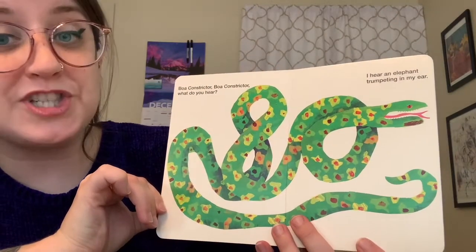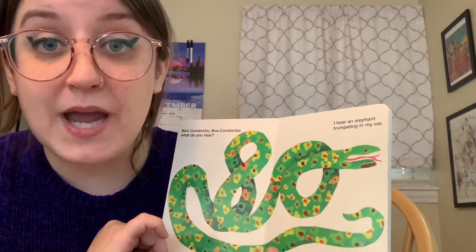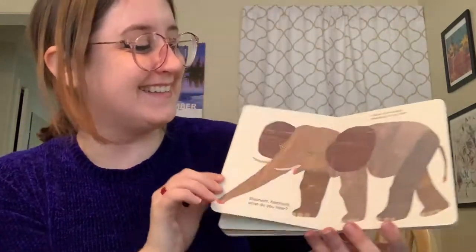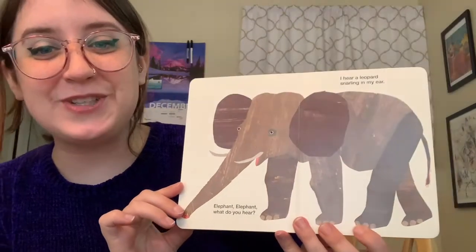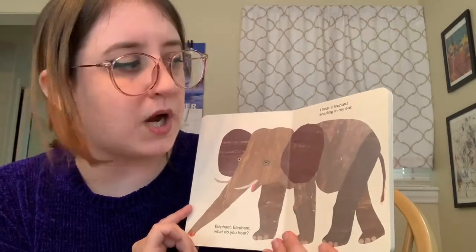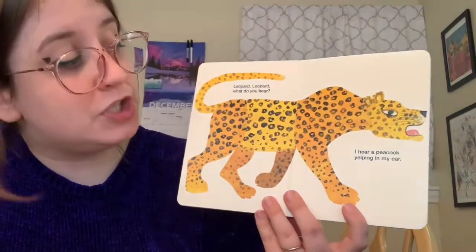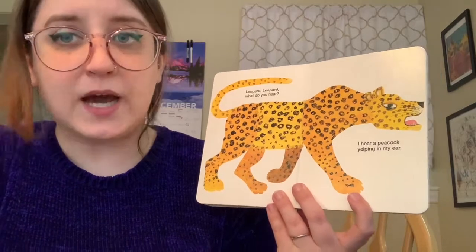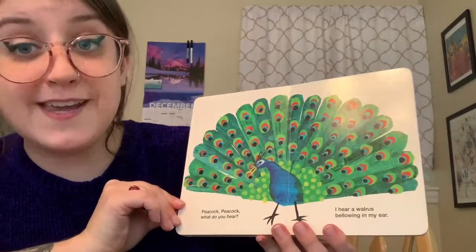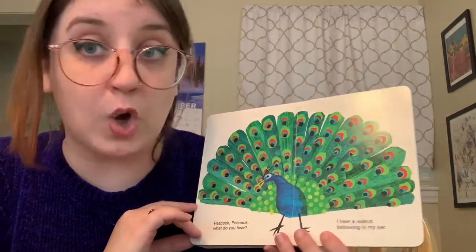Boa constrictor, what do you hear? Well, I hear an elephant trumpeting in my ear. Trumpet like an elephant. Good. Elephant, elephant, what do you hear? Well, I hear a leopard snarling in my ear. Leopard, leopard, what do you hear? I hear a peacock yelping in my ear. Peacock, peacock, what do you hear? I hear a walrus bellowing in my ear.